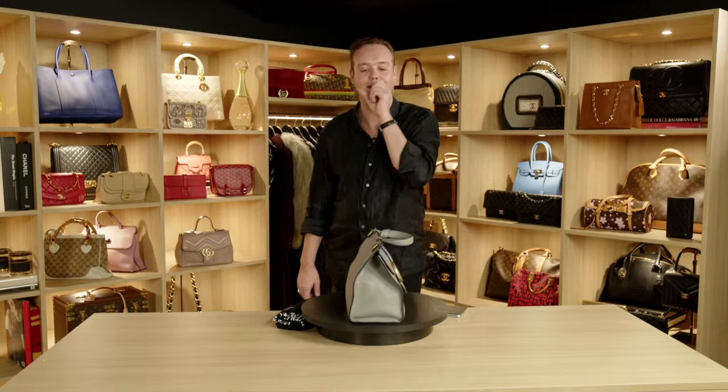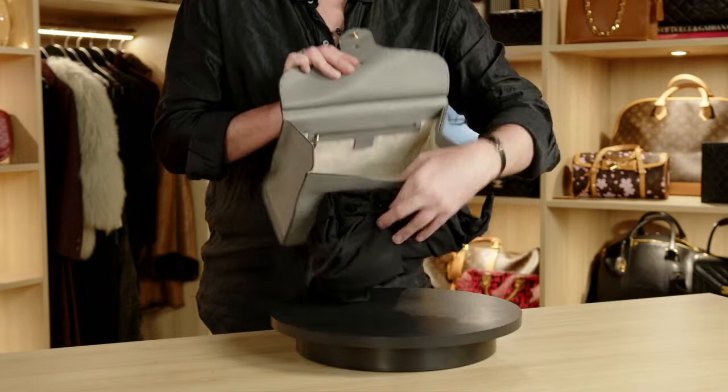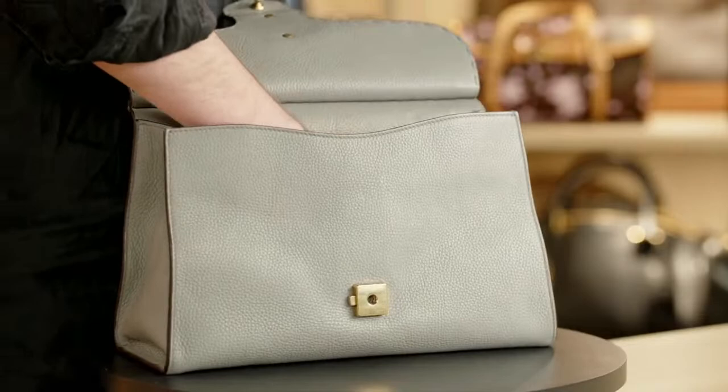You get this oversized stitching here. Beautiful pocket here as well. Open that up. Stunning canvas lining. Two slip pockets and a zip pocket as well. And then you also get the shoulder strap.